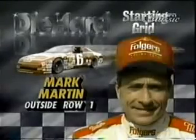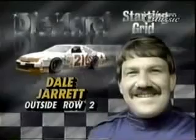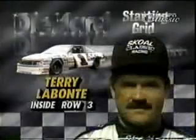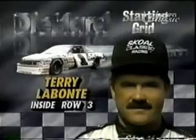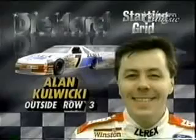Folgers Valvoline Ford. In the second row, it's number 94, Sterling Marlin in the Sunoco Oldsmobile. Outside the second row, his best start ever, the Citgo Ford, number 21, driven by Dale Jarrett. In the third row, it's Terry Labonte in the Skoal Classic Oldsmobile car number 1. Outside will be Alan Kulwicki from Greenfield, Wisconsin, and the number 7 Xerox Antifreeze Ford.